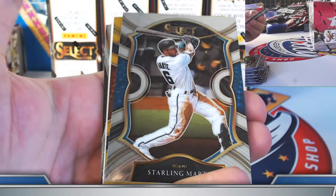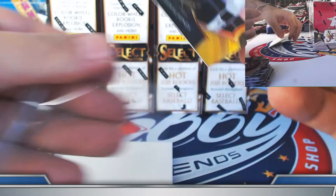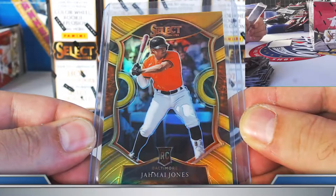Ah, gold. Here we go. Gold prism parallel to 10. Good luck on this one. Upside down, so let's go right side up. Putting it on the board. Jemai Jones. Nice rookie parallel for the Jones spot. One of 10 on the gold prism. Very nice indeed. Congrats.